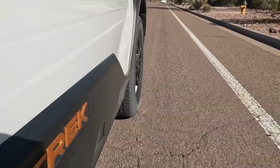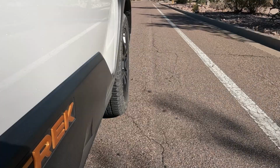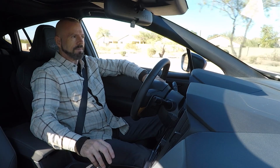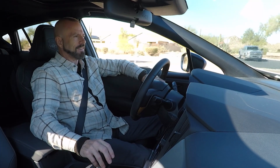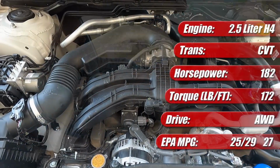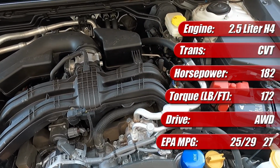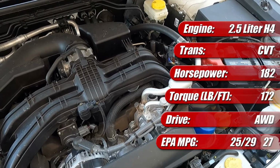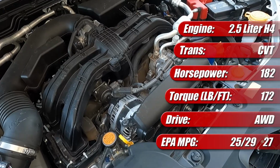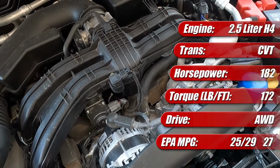So now it's time to talk about powertrain. What's under the hood? And if you watch my videos, you know the question I always like to ask is, how does it go? You can hear it, and you can tell it's a CVT. 2.5 liter 4-cylinder horizontally opposed boxer engine, 182 horsepower, 176 pound-feet of torque. This is the larger, more powerful of the 2 engines available in the Crosstrek. It has a continuously variable transmission.